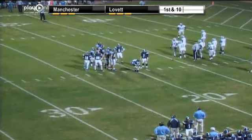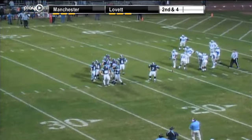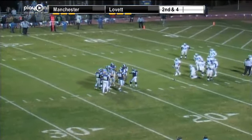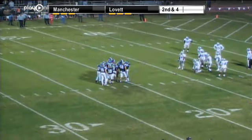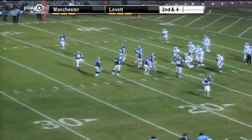Haley, referred to as a Division I type talent, maybe a guy who you could see at an SEC school potentially one day. And so far today has had a couple of nice runs.